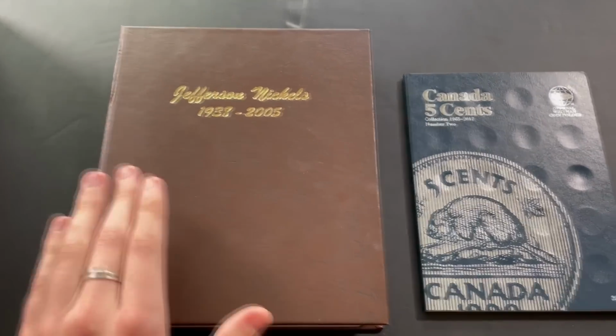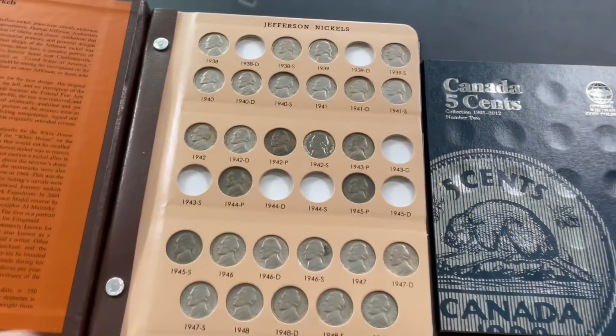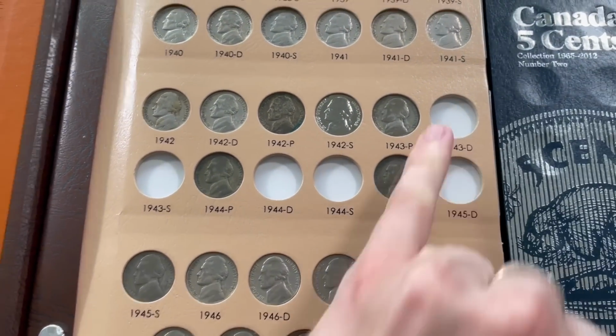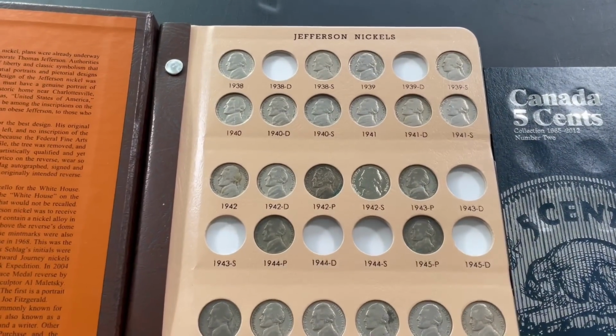Just as a refresher, these are the collection albums that we're going to be trying to fill out today. We have quite a few coins already in this collection. This is obviously the one that we're focusing on the most. We're missing quite a few of those 35% silver war nickels in that 43 to 45 range though, and then the other few that we're missing are basically just key dates at this point.